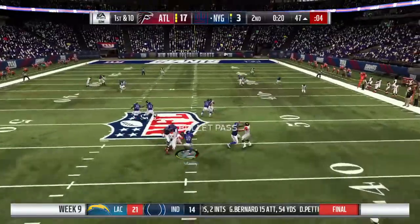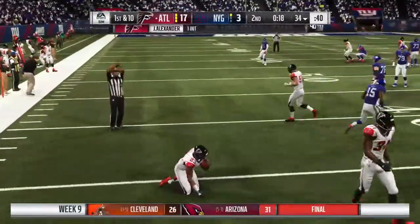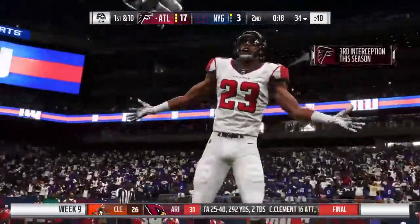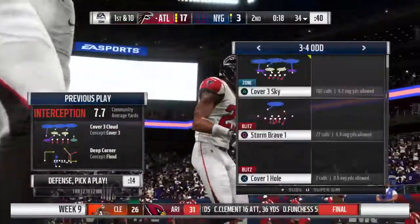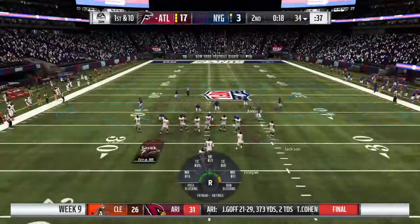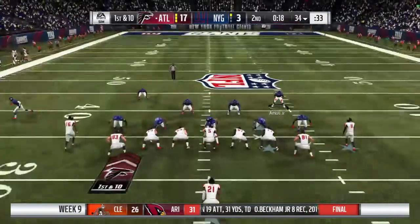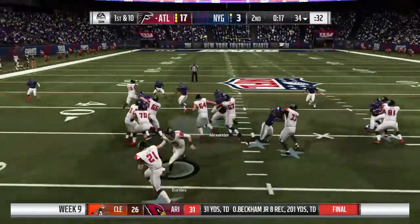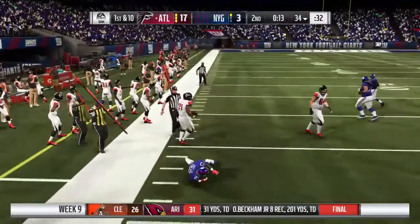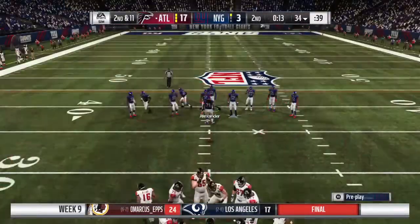Trubisky to throw again. He rifles one that's intercepted. Picked off by Jair Alexander. And his guys have got it back at the closing stages of the first half. When a team's turned it over 3 times in the first half, we just look at the offense and say, guys, what are you doing? But instead, we really should be looking at the defense. They've created the takeaways. 2 interceptions, 1 caused fumble. They played awfully well swarming to the ball here in the first half. That's going to go as a loss of a yard, and it'll be 2nd down.